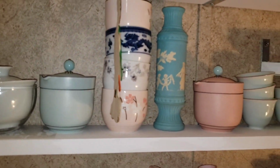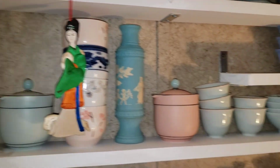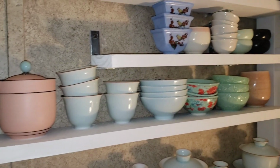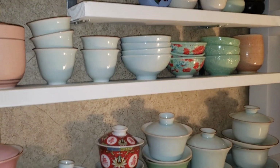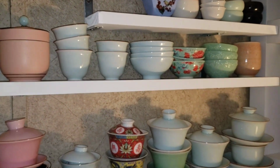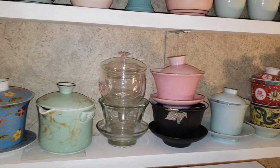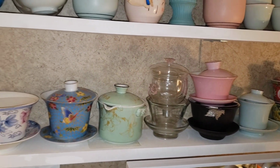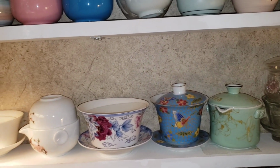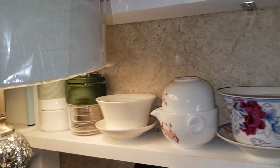We're getting into my gaiwans. Got this little Asian girl we got. Like her. If you don't know, my mom is from Korea. Getting into my teacups. Those are actually Pioneer Woman dip bowls, and they work perfect as Gongfu teacups. And some of my gaiwan collection, I do have a shelf in mind that I want to get to display all these gaiwans. So hopefully I can do that, save up for that, because it's quite pricey, in the next few months. Some to-go tea sets.